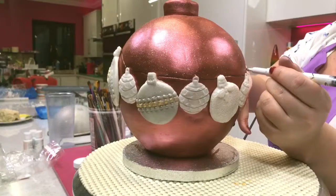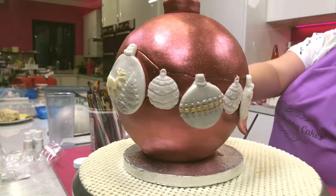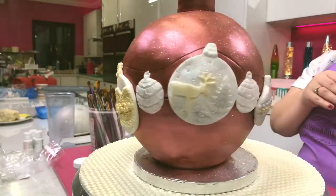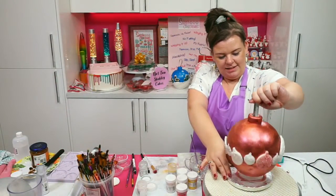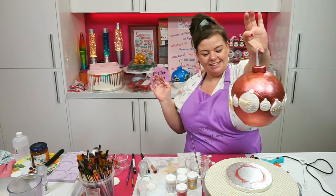That looks nice, that. And you could either draw it on or pipe it on or paint it on, whatever you want to do. That looks lovely. Do you know what? I think the sparkle really finishes it off as well. Yeah. Well done. And then just to pick it up, look. Look at that! How cool is that, everyone?